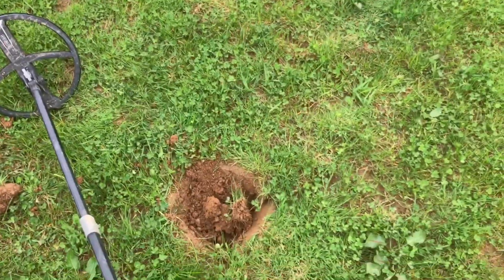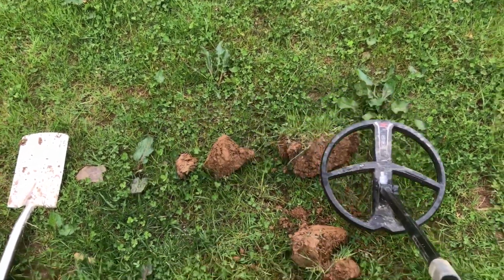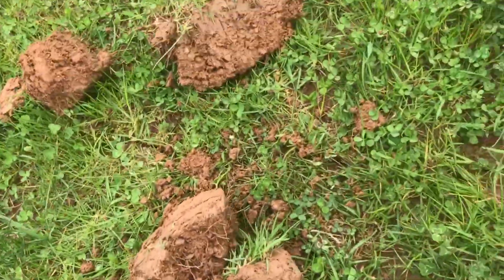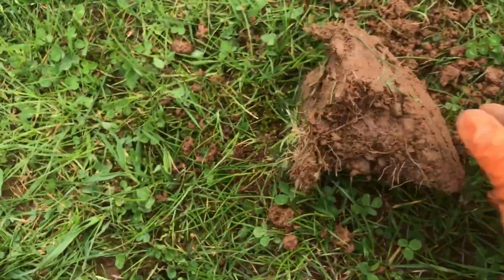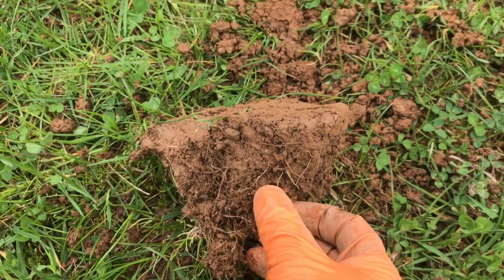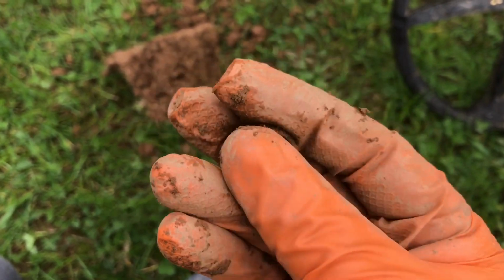So got another signal, just dug the hole, and it's going to be in one of these bits. Oh, that was probably the spade. Okay, so saying in this bit here. Okay. Well, what's that there? Looks quite interesting. It's round, whatever it is.